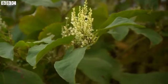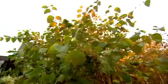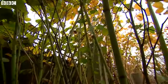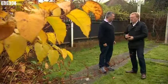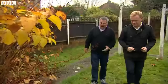You're looking at Fallopia japonica, Japanese knotweed. It's alien, it's invasive, and it's highly destructive. Well, Julian, it looks fairly innocuous, but we know it's not. How did you first find out about it?